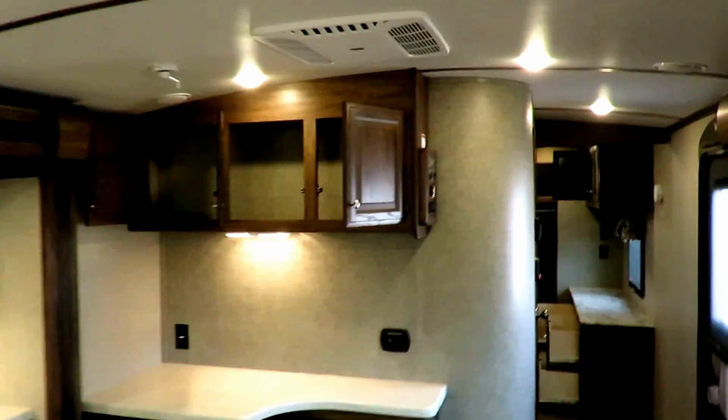For instance, as I step up here, something I want to point out is how they frame every single doorway. This is fully framed with a full header. So you can grab this thing and pull it.